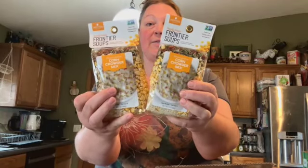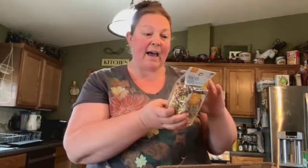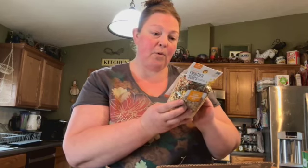And then I got 2 of these corn chowders. And this one has a 1.5 hour cook time. You will want to add potatoes, chicken broth, and heavy cream. So I think that this would be a great soup to have.